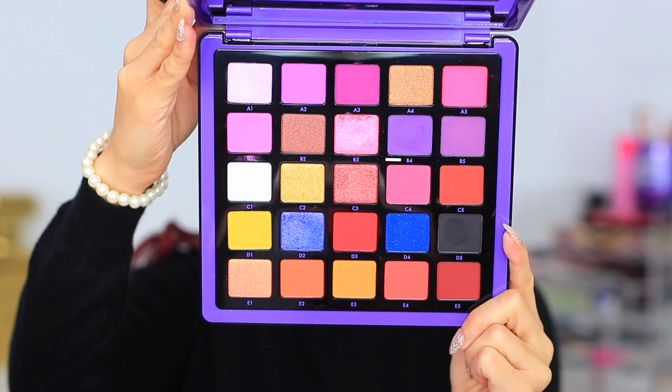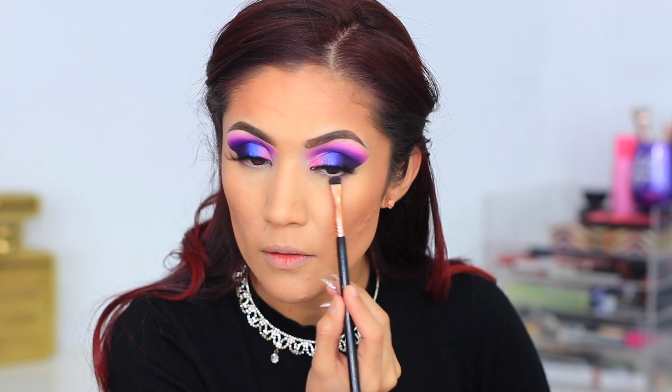Let's go ahead and finish off on the lower lash line. You know, sometimes you look at your eyes and you're just like, I don't know that I want to do anything to my lower lash line. Maybe I just want to keep it up here, nothing down here. There is one shade I did want to play with though for my lower lash line. I really wanted to take the shade C4 and run that as my color. Yeah, I think I just want this color to be my only color.